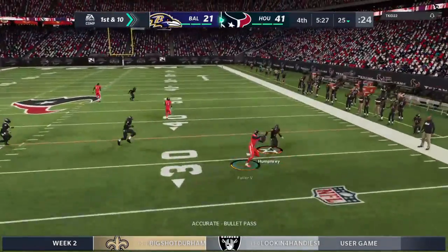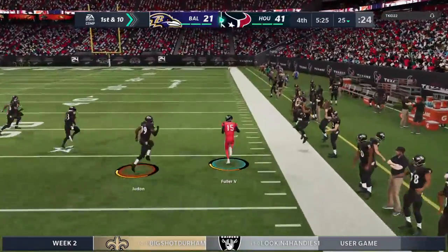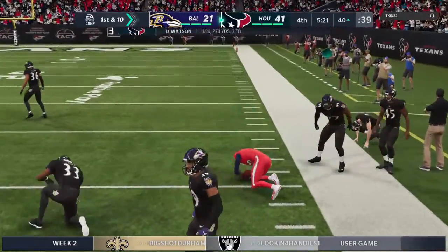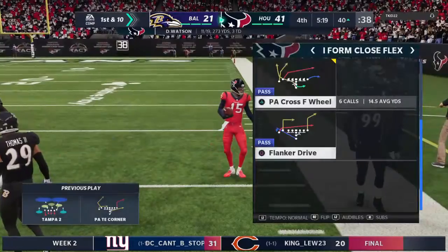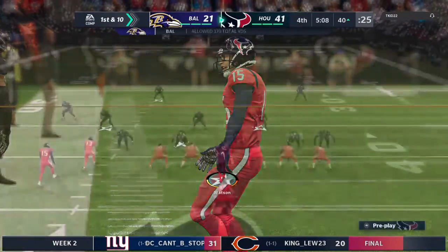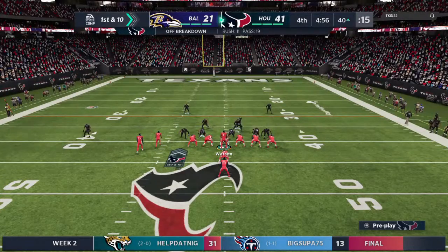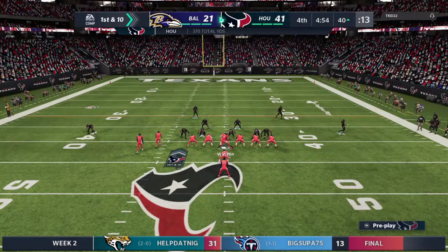But they have to keep smiles off their faces because that's the first time in the game they've had to do so. They've moved it quite well. They'll overall be happy with what they've seen. And they've got it well across midfield down to the 40 before it's all said and done. The catch and run pays off to the tune of 35 yards.